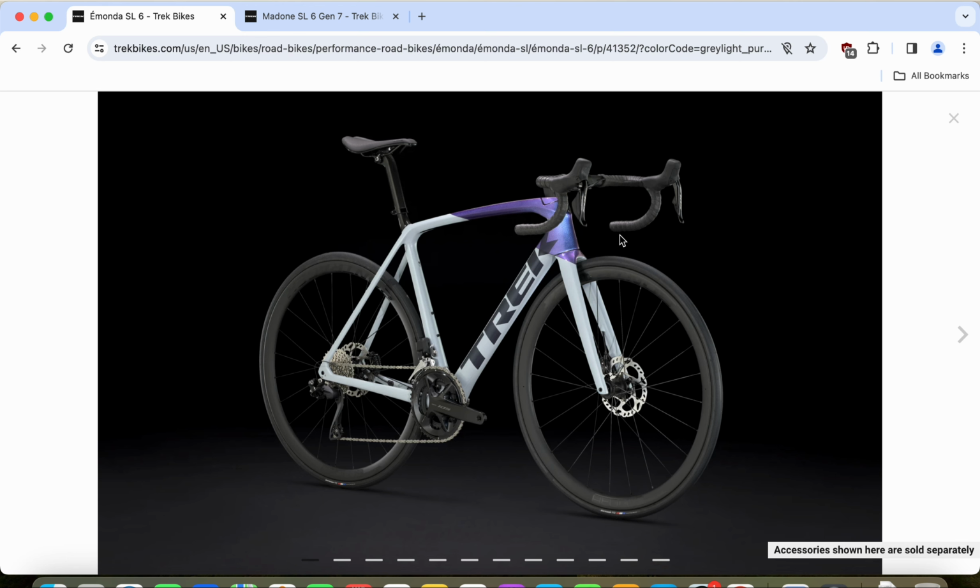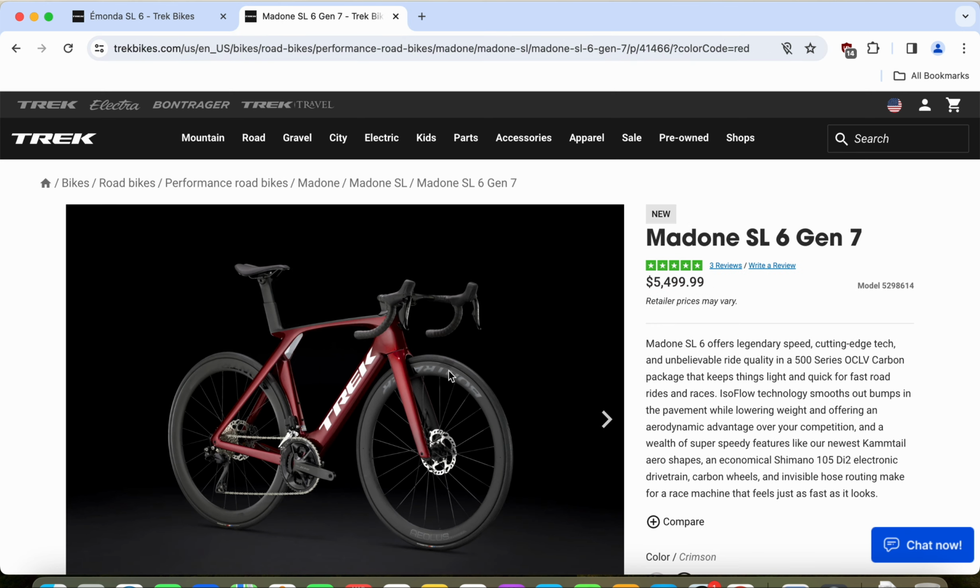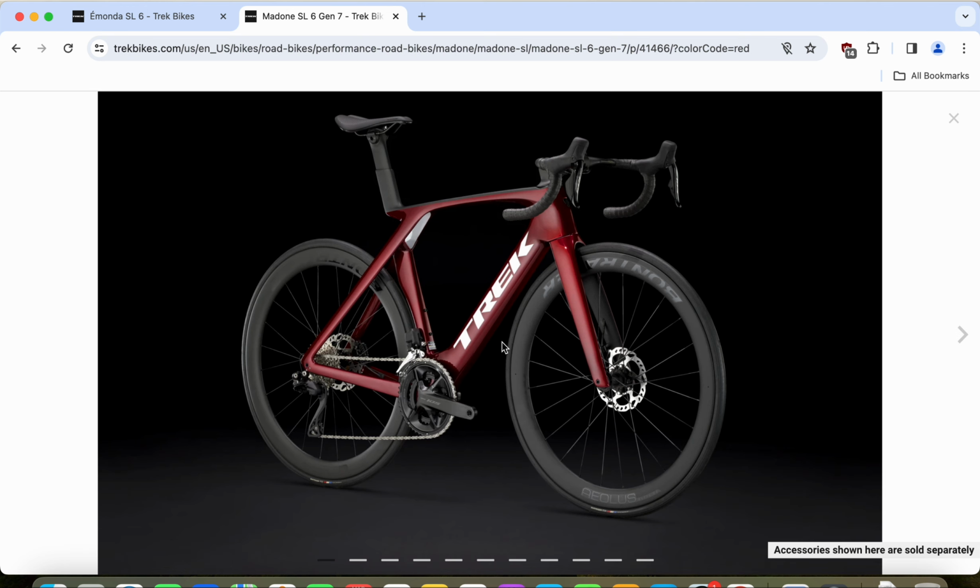So you see, with this discounted price of $4,300, of course it's a very attractive price for the bike, especially when you are comparing it with the Trek Madone SL6 road bike, which has a current retail price of $5,500 US. But again, keep in mind that you can definitely negotiate this price with your Trek bike dealers.